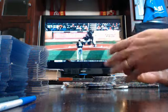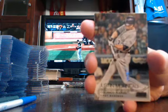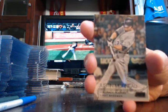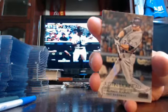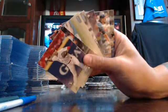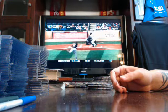So there's a black one, not numbered, Justin Morneau. Yeah. Yeah. Yeah, can I call you back in just a little bit? Alright, see ya.